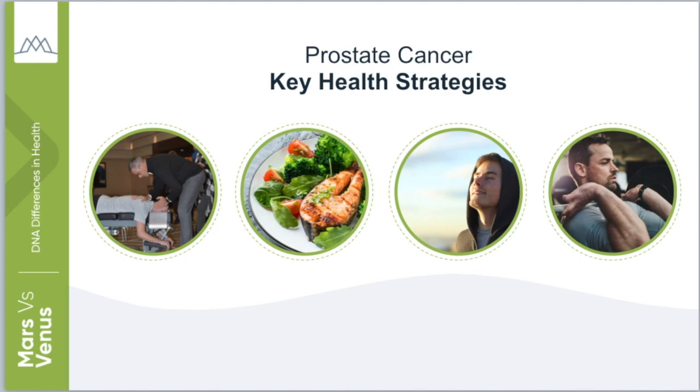Men who are overweight have an increased risk for fatal prostate cancer. We want to be eating things like broccoli, cabbage, cauliflower, beans and legumes, and fish.